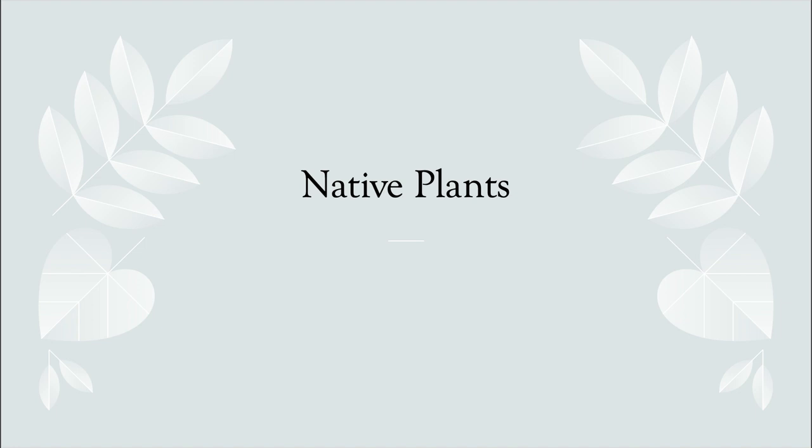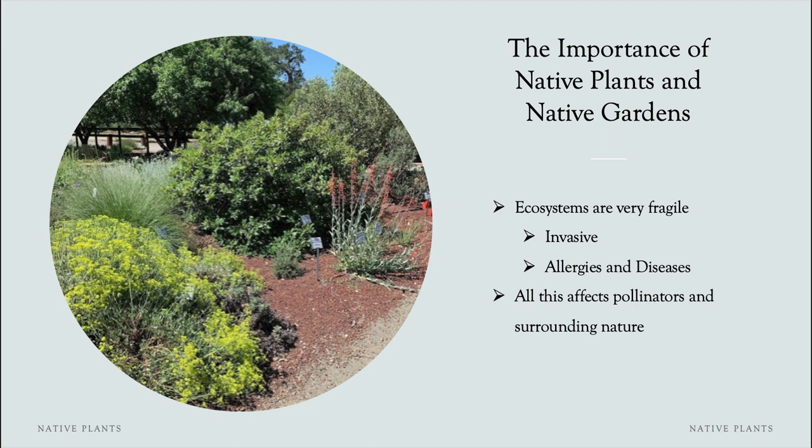It's really important to plant native plants, no matter the type of garden you're planning on having. Ecosystems are very fragile, so introducing something that's not normal leads to some negative side effects. Non-native plants tend to take over the surrounding balanced culture, which leaves less area for native plants to grow.